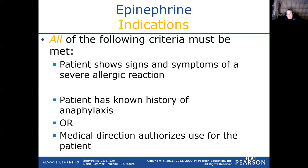Now obviously, if I was that sensitive to fish, I would be a little more careful when I'm at a place that has fish, but that's not for me to say. And he wound up having to use his EpiPen. Okay. So those are kind of the situations.